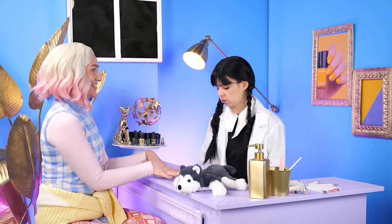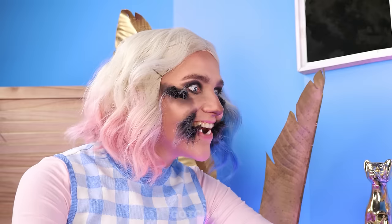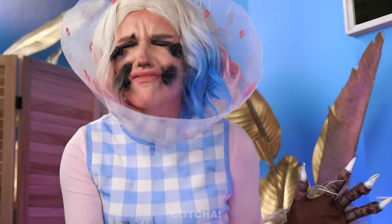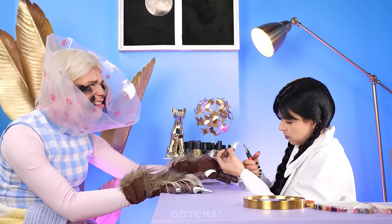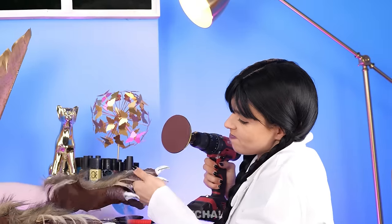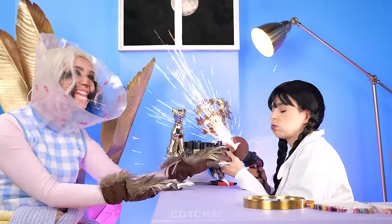Please give me fancy nails! Wait, aren't you supposed to turn into a wolf during a full moon? Whoa! You're not eating anyone. This cone should make you behave for a while. These claws are too rough. I'm gonna need a stronger tool. Now steady. That's better. Finally.